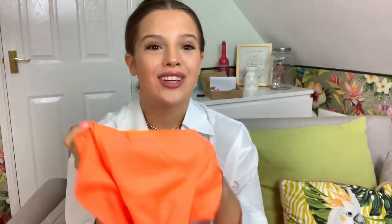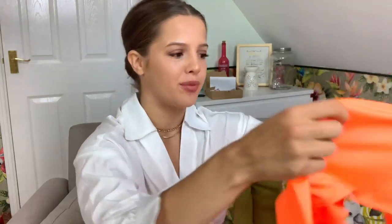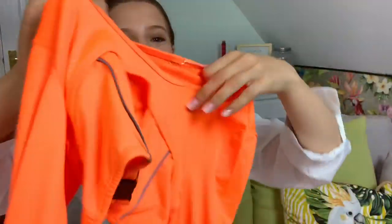And then it's got the iridescent strip, so when you shine light on it, it shines up. So that's amazing for pictures, especially at festivals. It's so in, especially within neon. I think this is really fashionable, and it makes such a statement. Also, the tags on the clothing look like this. Obviously, it's a size small. I'm obsessed. It's so nice.